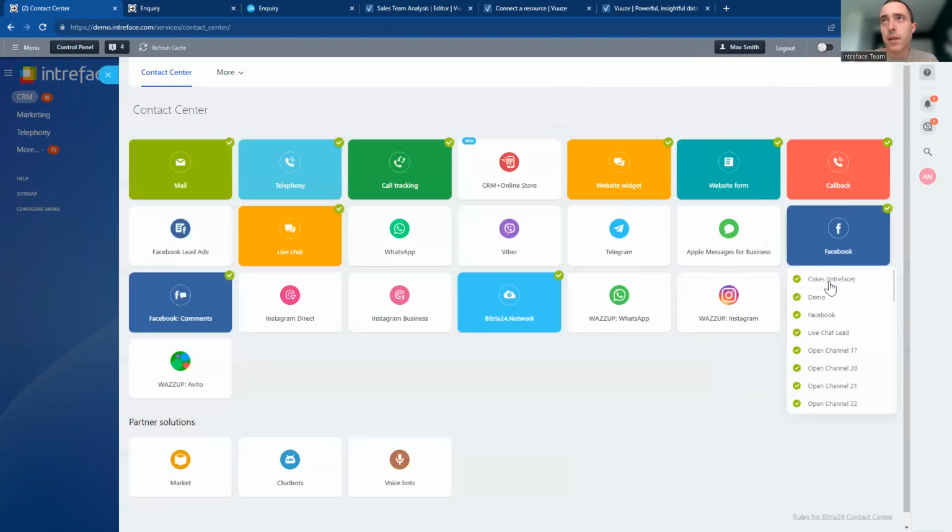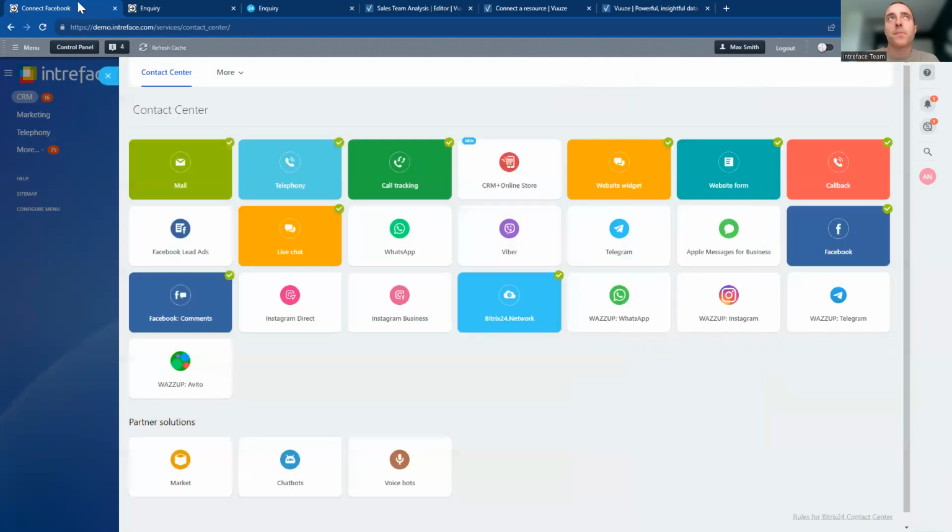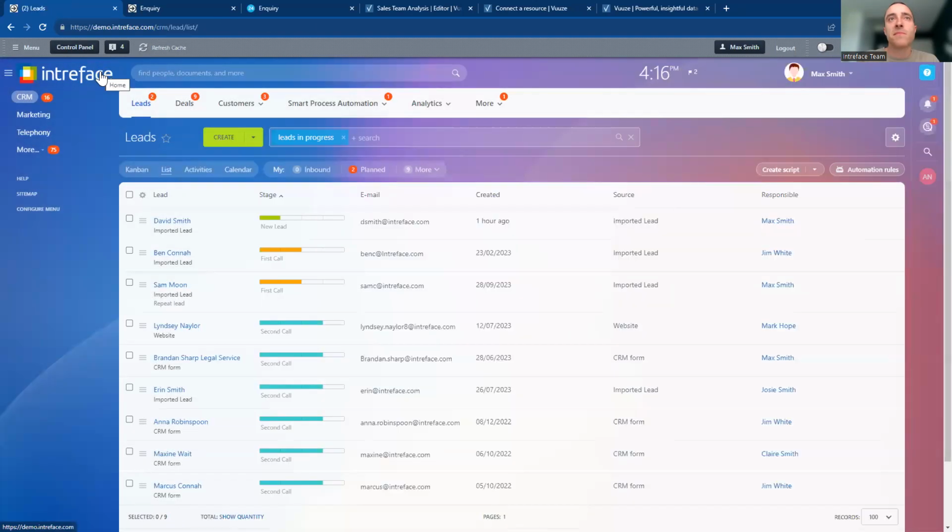And then we might say, for example, if we click on Facebook, we have a completely different group for who is going to be responding to the messages from our Facebook Messenger system. So you have a lot of control to route information to the correct departments through the contact center. Okay, so that is a look at our contact center tools and the ability to generate leads inside Bitrix24.